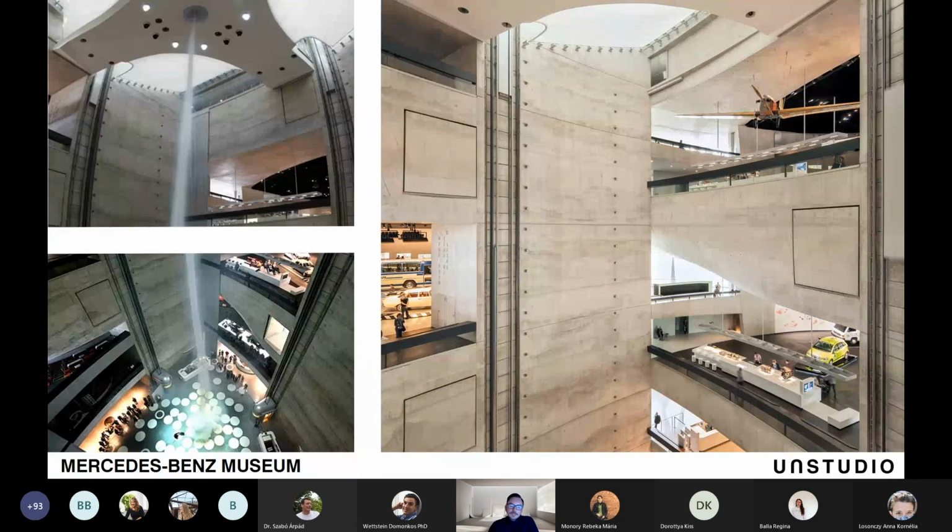And in some way, this design could be compared to a DNA string. So the idea kind of originated there. How can we create this kind of continuous loop within a building, experiencing time and the evolution of cars within it?